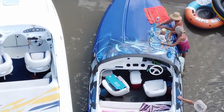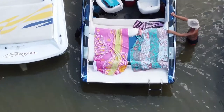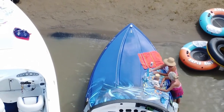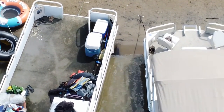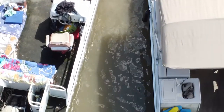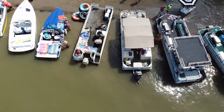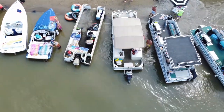There's a nice boat right there. Is that wrapped or just painted? Boy, is it nice. See, I'm not actually over anybody. I'm just zoomed into two piers. See this? That's where I'm actually at.